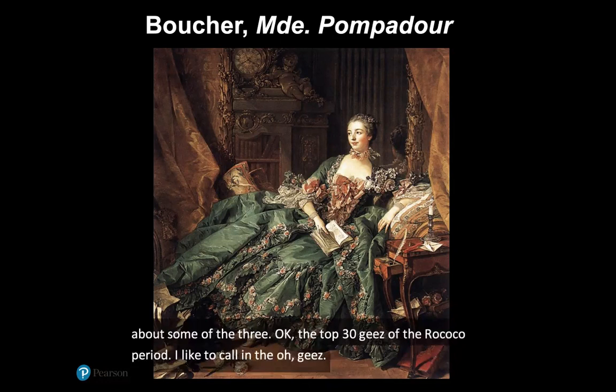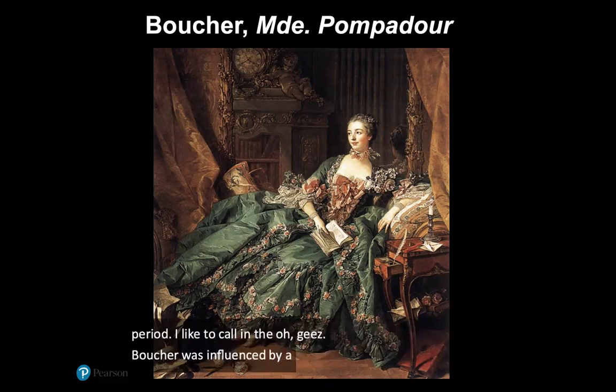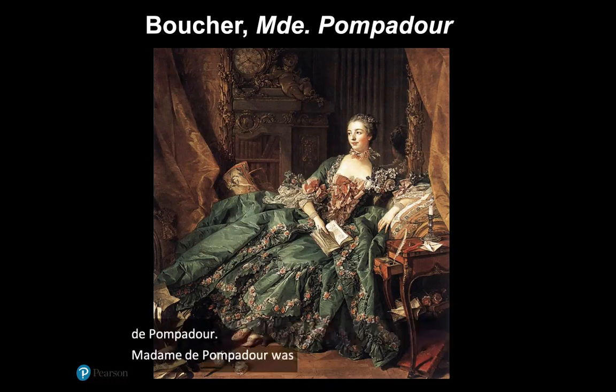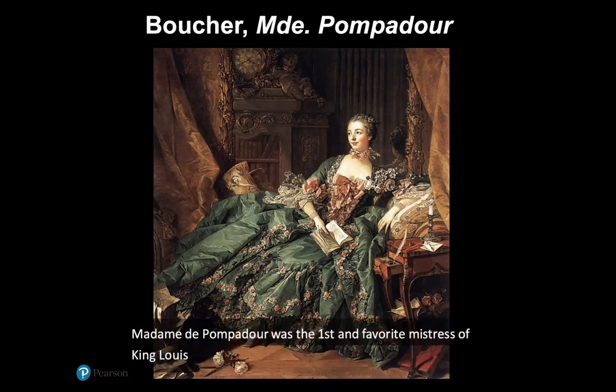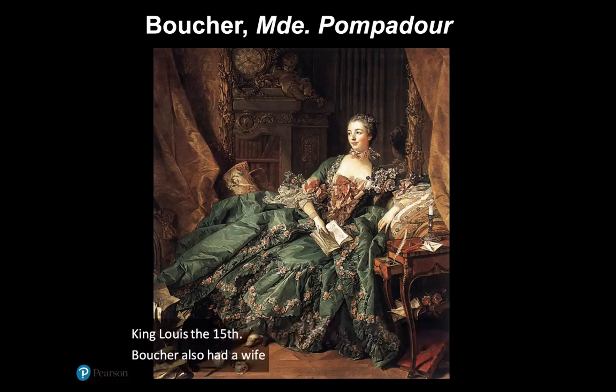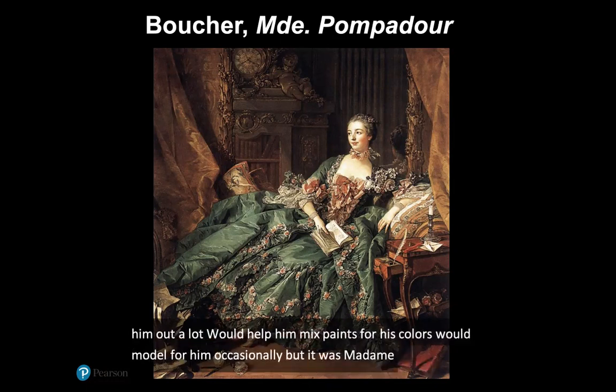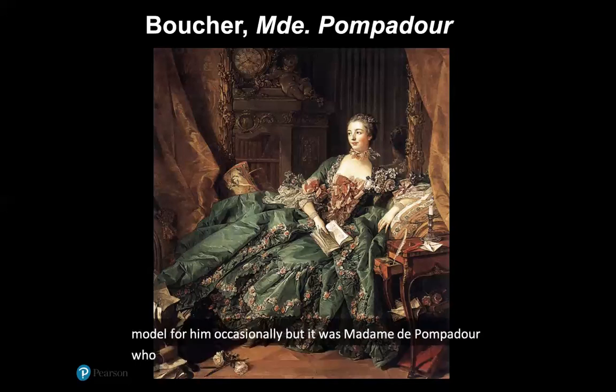Boucher was influenced by a woman by the name of Madame du Pompadour. Madame du Pompadour was the first and favorite mistress of King Louis XV. Boucher also had a wife who was very gracious to him, helped him out a lot, would help him mix paints for his colors, would model for him occasionally. But it was Madame du Pompadour who absolutely adored him, and he adored her.